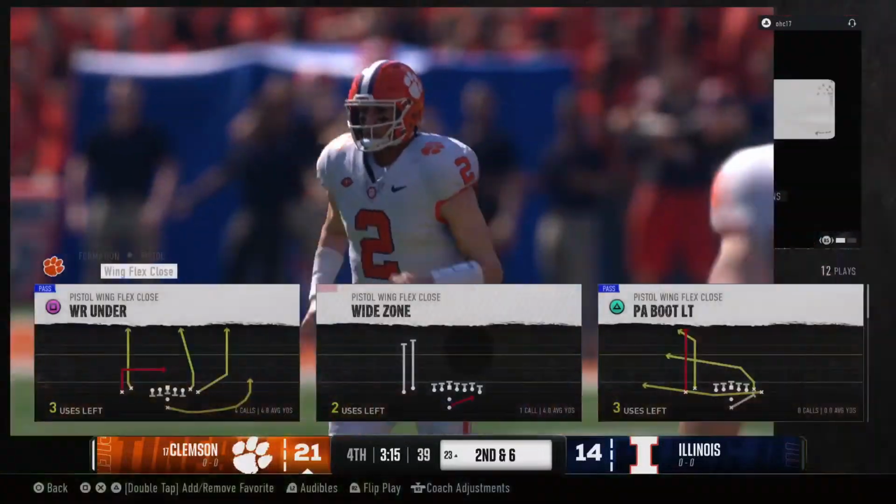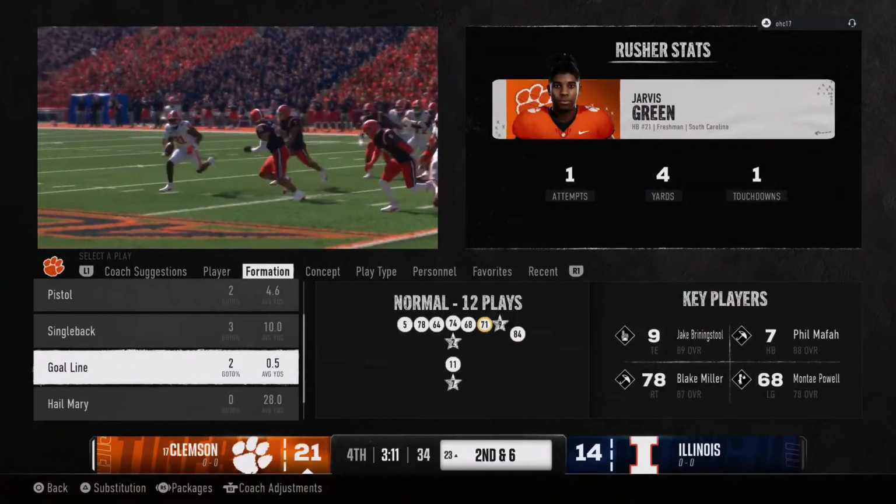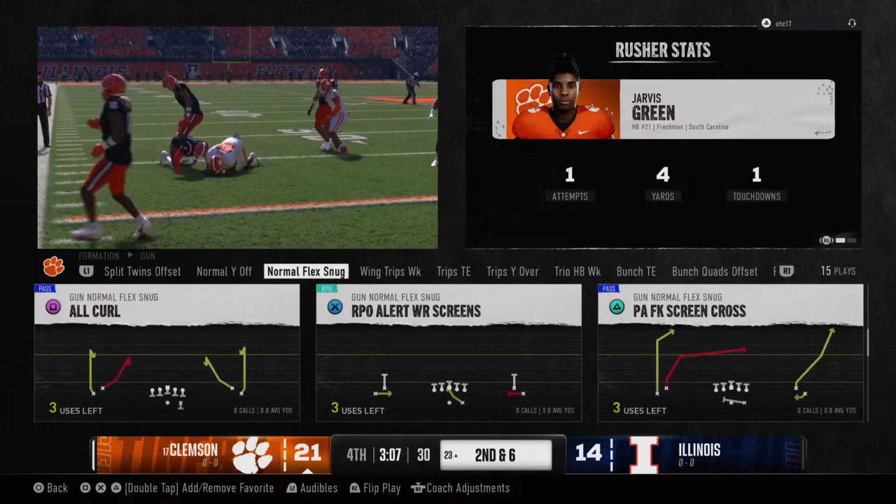Small game, I know. But again, the defense knows he's going to run the football. He's willing to run the football, not just drop back and pass. Make him honor the run game. You got to do a lot of this.